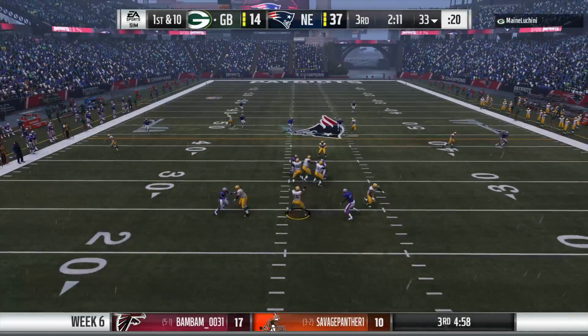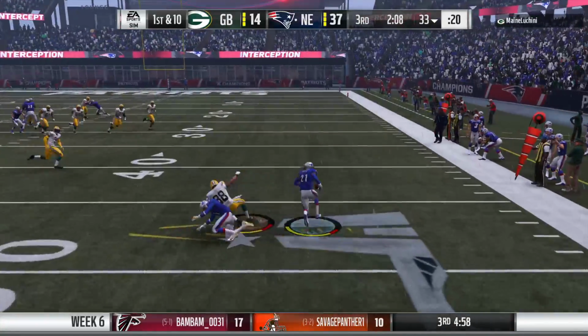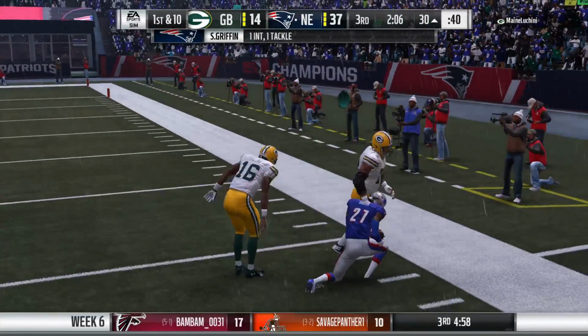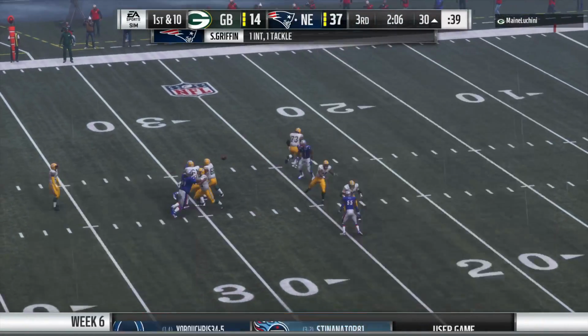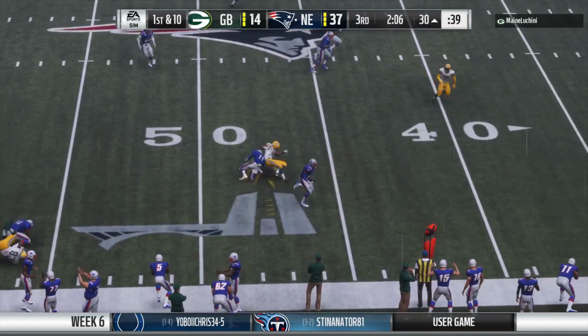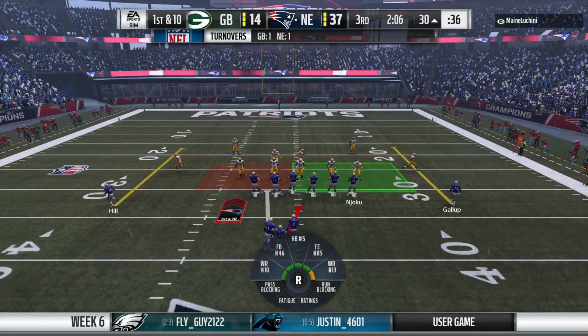They'll try and start this drive in the air. Oh, a ball batted in the air, and now it's intercepted. Shaquille Griffin with a pick. And a terrific return as he brings this one all the way back to the 30. Maybe he telegraphed it a little bit right there. You've got a cornerback knowing that he's going against a rookie quarterback. He stepped in and picked it.